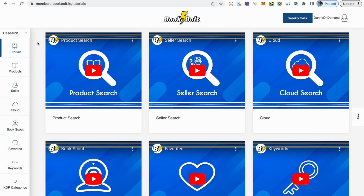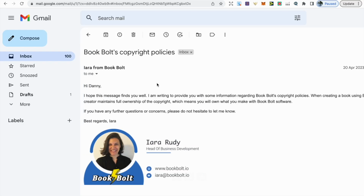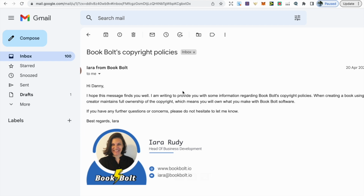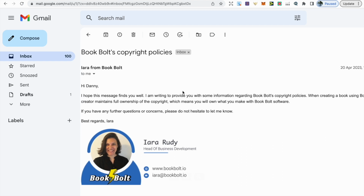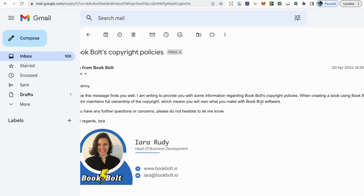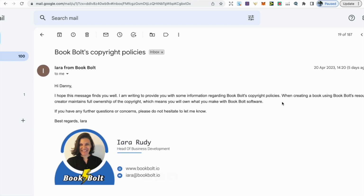And I've even been speaking with the head of business development, and she's been lovely to speak with. She confirmed with me that the book creator maintains full ownership of the copyright, which means you will own what you make with the Book Bolt software. So in light of the Canva situation, you know that you can use anything in Book Bolt with complete confidence.